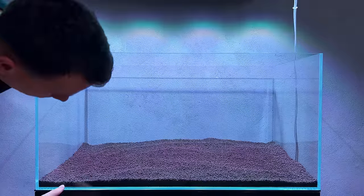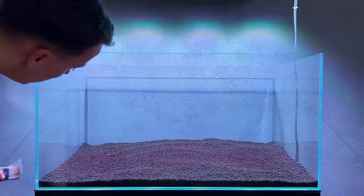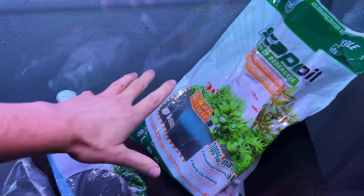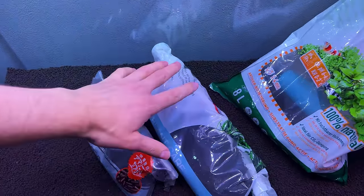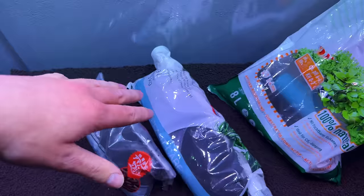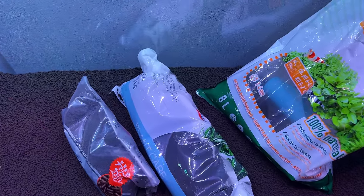Yeah, I can see there's not really enough. I want to go for roughly 5 centimeters in front and almost double, like 10, 12 centimeters in the back. So I'm going to add a little bit more aqua soil. I found some leftover Dennerle Scaper's Soil, some leftover Amazonia version 2, and some leftover Tropica soil. The Tropica is actually the powder variant, so it's a much smaller grain. So I'm going to save that till last, finish the hardscape first, and then add a nice thin layer of the powder soil on top.